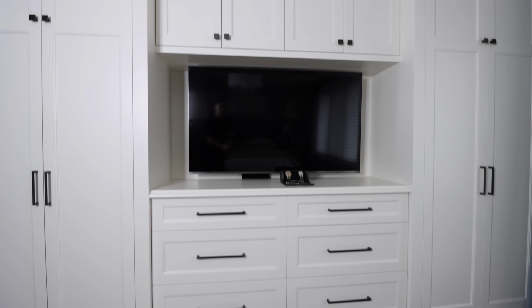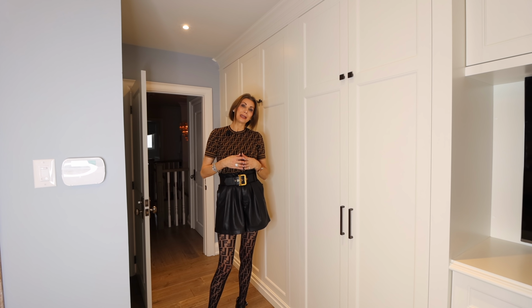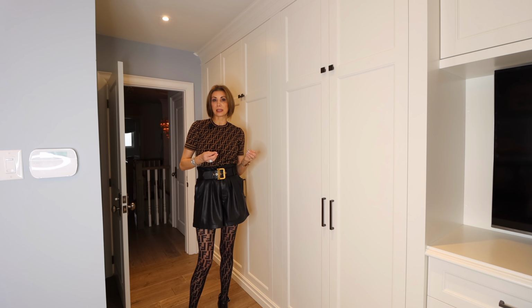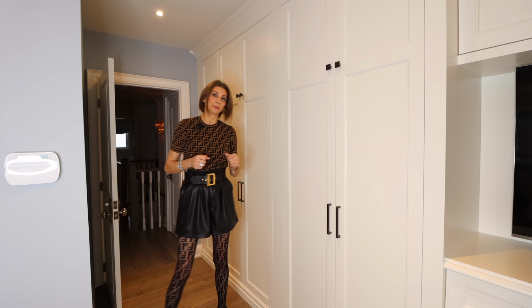So I keep mentioning when you're doing renovations, when you're building, you need to put your money into things that can't be done later. This is something that obviously could have been done, but we decided to allot some of the budget to making the primary bedroom work from day one.